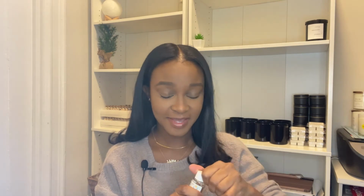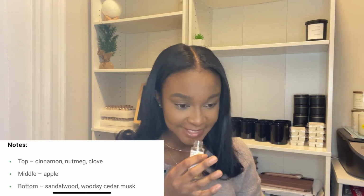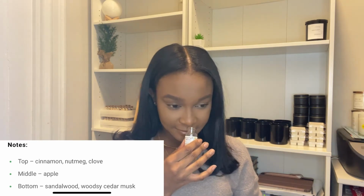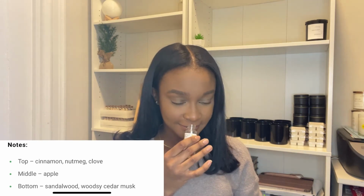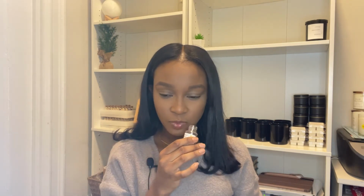And the last bottle will be Autumn Night. Now this is my second favorite smell out of all of them, and this one out the bottle smells like cinnamon. It has a cinnamon woodsy smell to it.